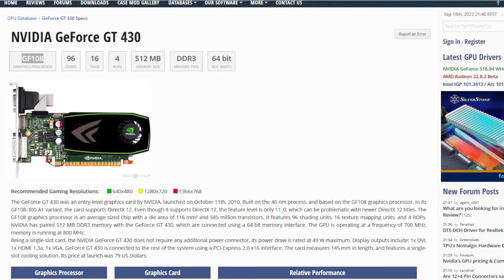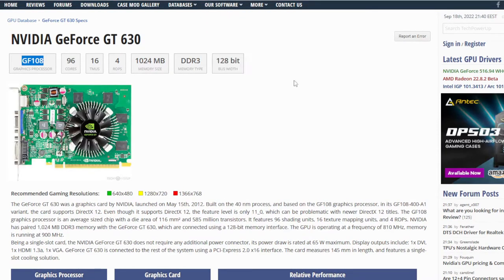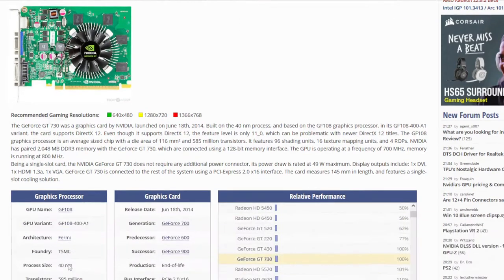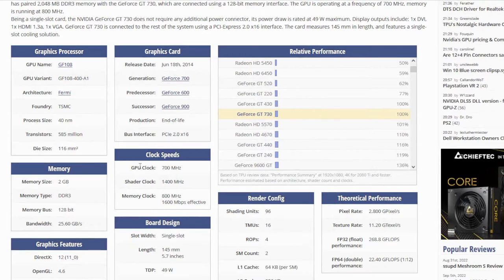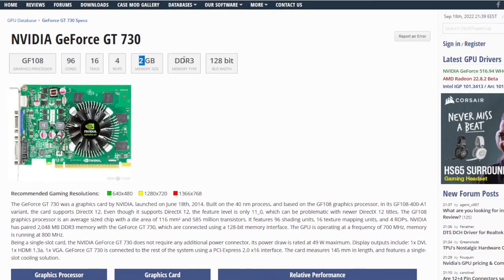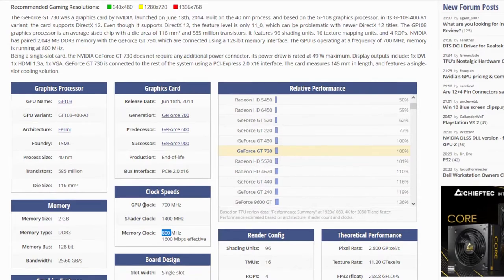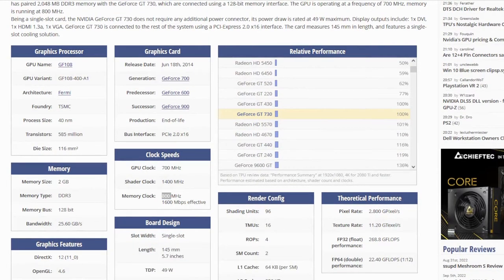Now, on to our GT430, sorry, GT530, no, wait, GT630, no, darn, 730, this is so confusing. The Fermi GF108 was released in October 2010 in the GT430 card, and has 96 shader cores, 16 TMUs and 4 ROPs. It uses PCIe 2.0x16, and while it is clocked at 700 MHz, my sample card can be overclocked to 850. My ASUS sample pairs the GPU with 2 GB of DDR3 memory via a 128-bit bus. The VRAM is clocked by default at 800 MHz, and while my sample card was happy with it overclocked to 950, it started to artifact at 1000 MHz.